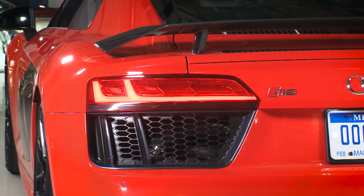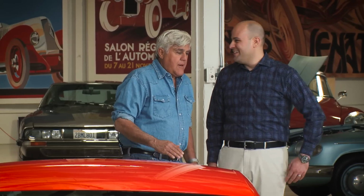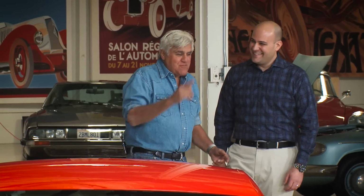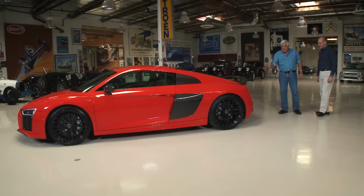The V10 Plus gives you the fixed spoiler for added downforce. See, I like the fixed spoiler because I have a Porsche Carrera and it comes up at 75 miles an hour. I'm going down the freeway, there's a cop next to me, and I see the thing goes up. He knows you've been speeding. And he goes, "Woo. How fast?" He goes, it comes up at 75, doesn't it? I think I've got to come up at 45. So that's kind of the problem with that.